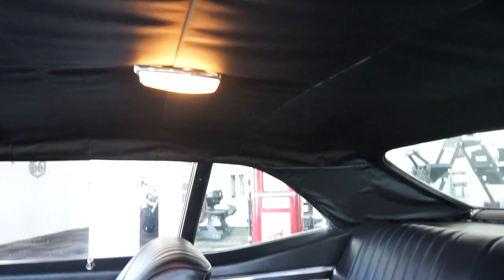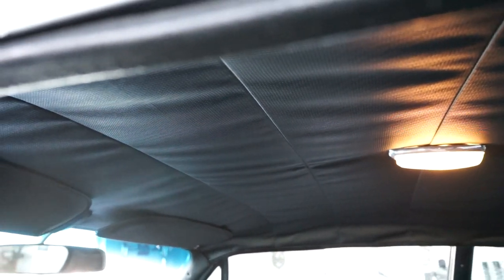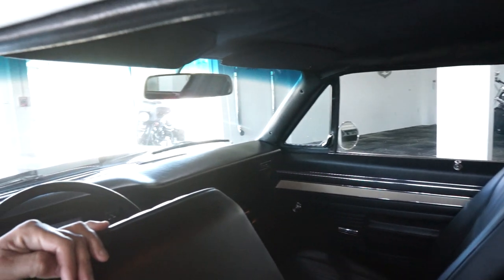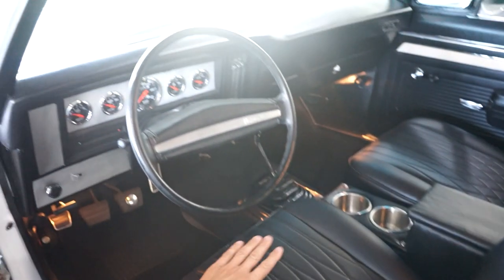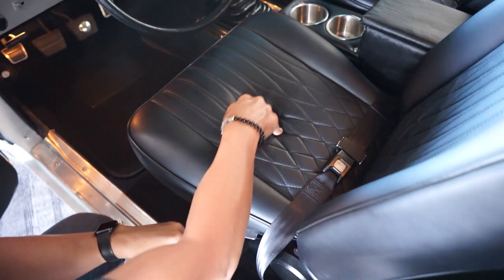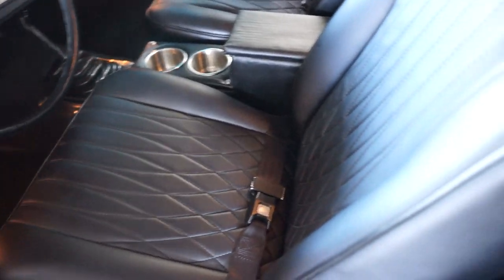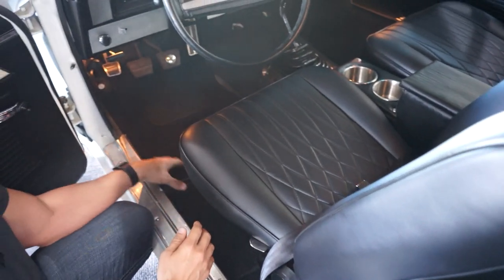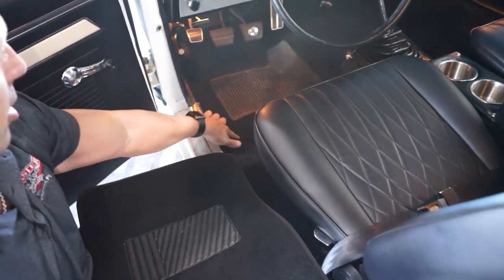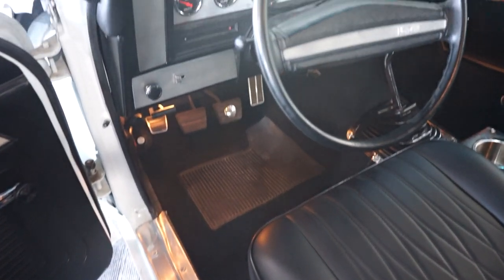The interior headliner is new. Does have a couple little wrinkles in it, but no rips, no tears. Carpeting in the car looks to be newer as well. You can see the carpet there. Floor mats, newer. Driver's seat, again, new. The cushion there, in real nice shape. The material, nothing's torn, ripped, faded, any of that fun stuff. The carpeting on the driver's side, again, much of the same.